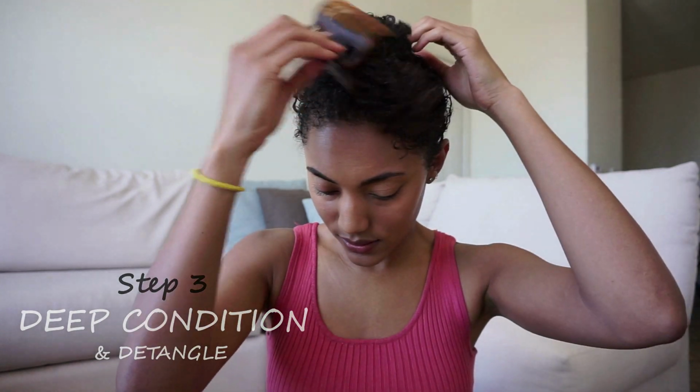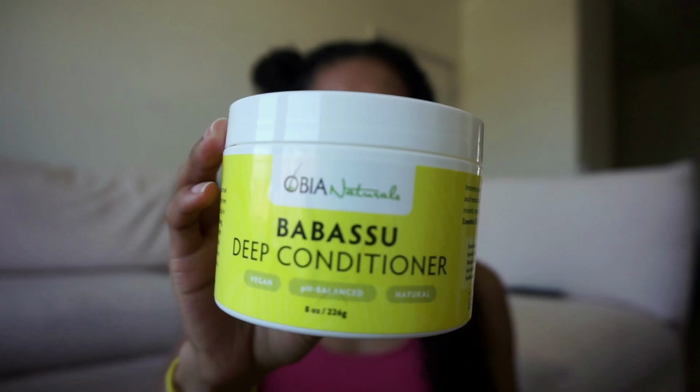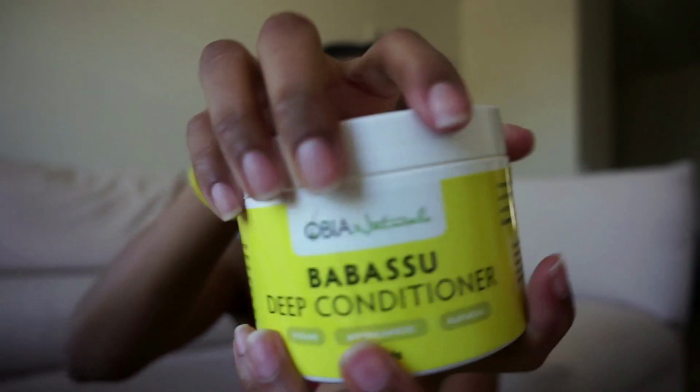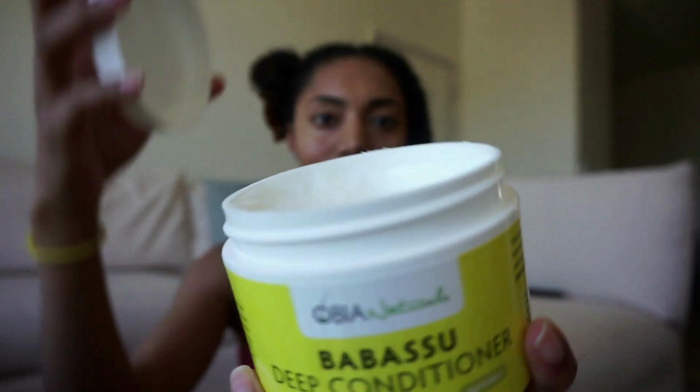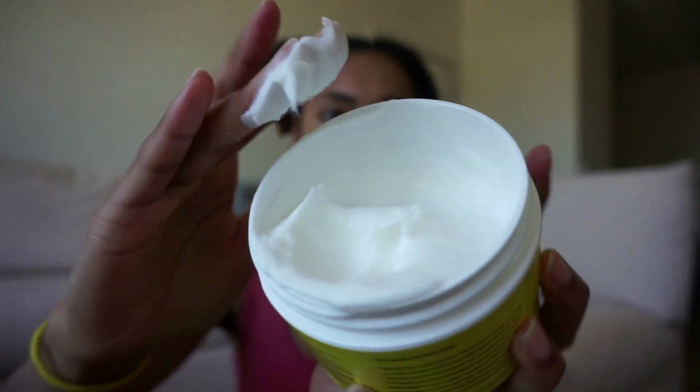Step 3 is deep conditioning and detangling. This is my least favorite step, mainly because it's super tedious, but it's also the most important step because it's going to keep my hair healthy and moisturized. I like to use this Babassu deep conditioner because it smells amazing, it's super hydrating, and it has mad slip, so it's perfect for detangling.